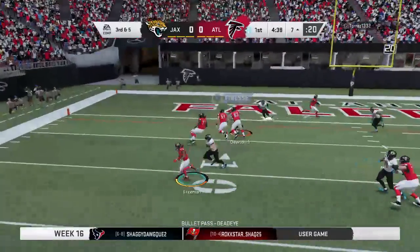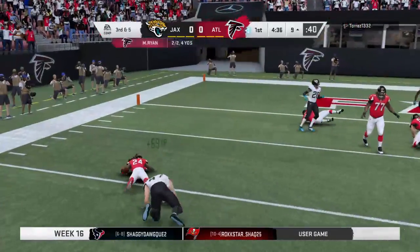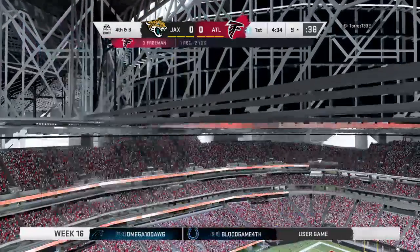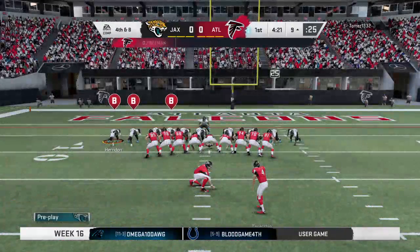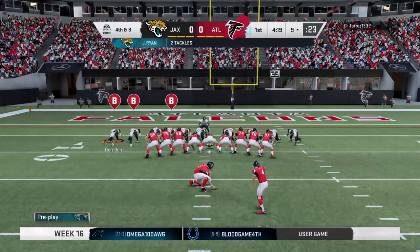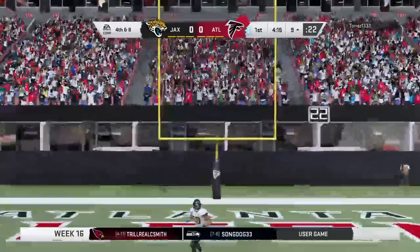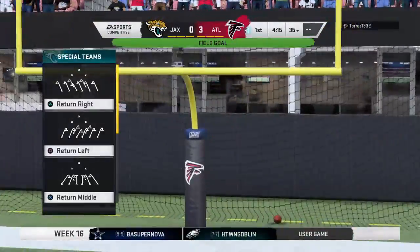To throw is Ryan. They'll set up the screen for Freeman. And they'll be driven back here, losing yardage to the 9. It'll wind up being a loss of 2. And that'll bring up fourth down. The kick by Tavecchio is good.